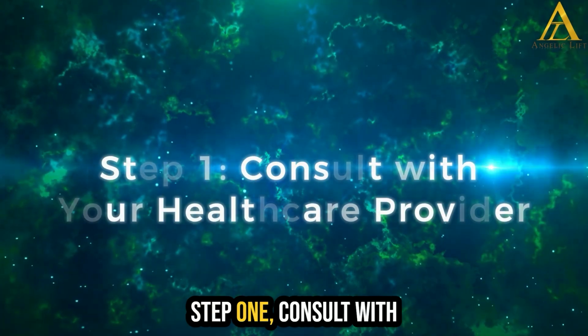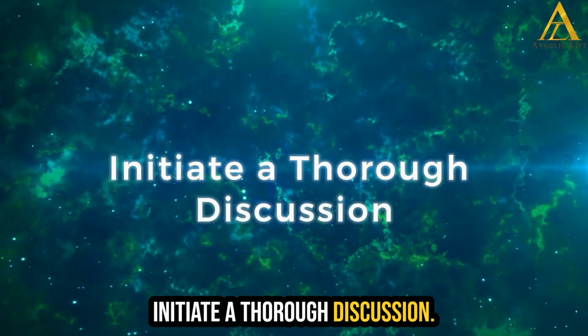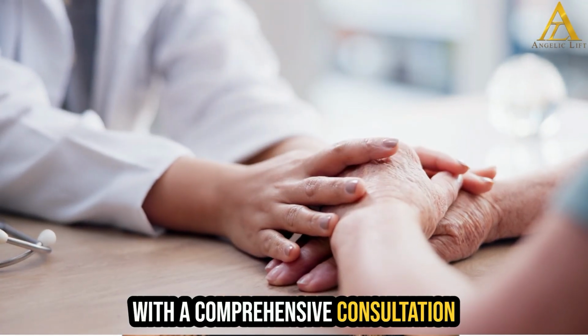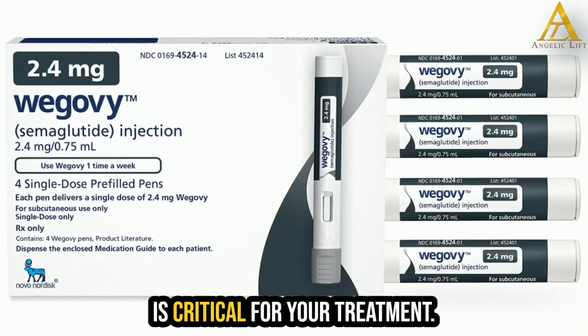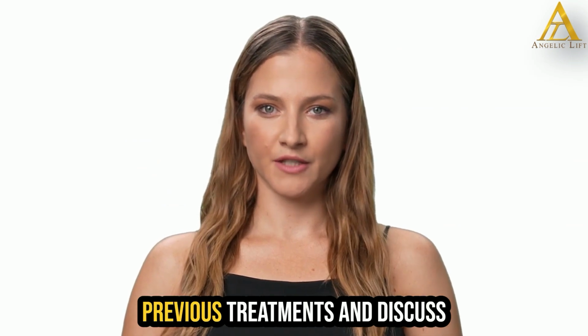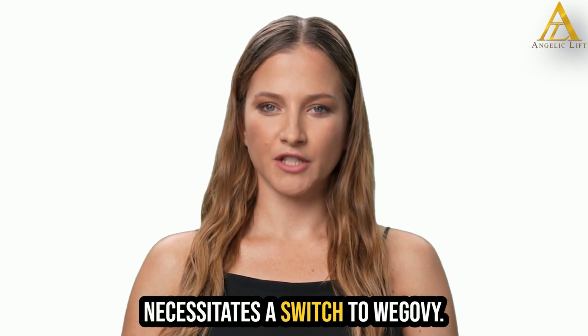approval. Step 1. Consult with your healthcare provider. Initiate a thorough discussion. The first step in this process begins with a comprehensive consultation with your healthcare provider. You will need to discuss why Wegovy is critical for your treatment, highlight any challenges or failures with previous treatments, and discuss how your current health status necessitates a switch to Wegovy.